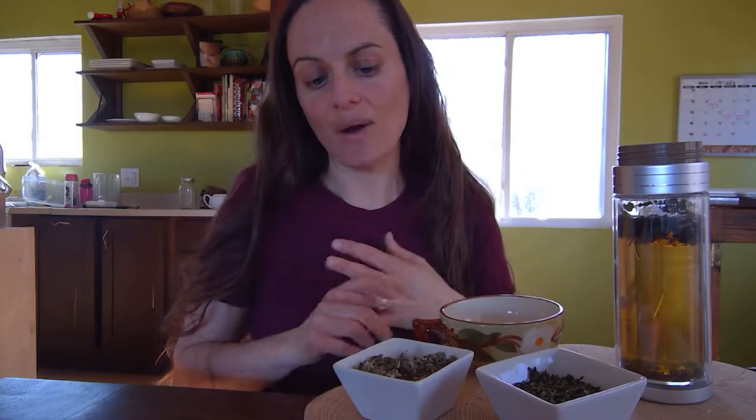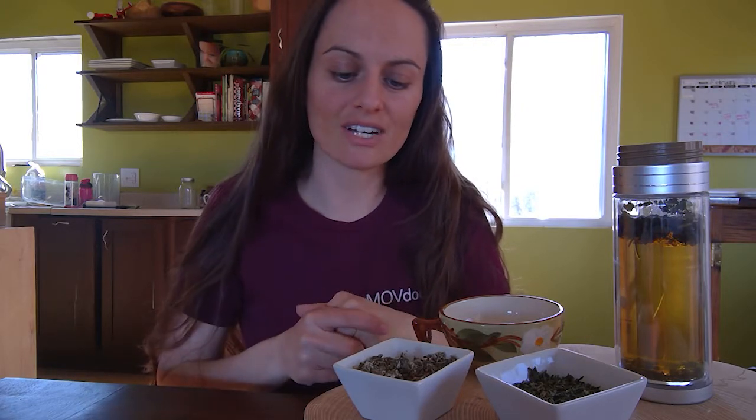I suggest getting about an ounce of each herb to start with, because 4 ounces is a lot. It doesn't sound like a lot, but that can last a really long time. So just start with 1 ounce of each herb, mix equal parts together, put it in an airtight container, and you're going to have 2 ounces of herbs that's going to last you about a month, depending on how often you drink this.